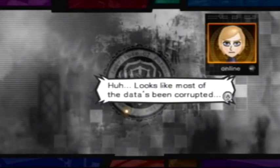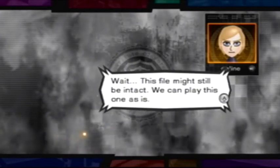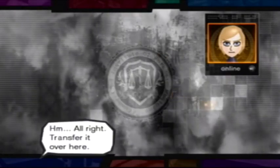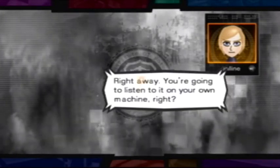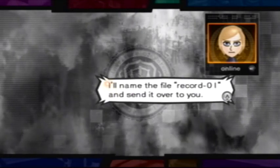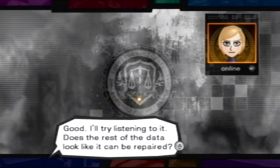And? Huh. Looks like most of the data's been corrupted. Wait, this file might still be intact. We can play this one as is. All right. Transfer it over here. Right away. You're going to listen to it on your own machine, right? I'll name the file Record01 and send it over to you. Good. I'll try listening to it.